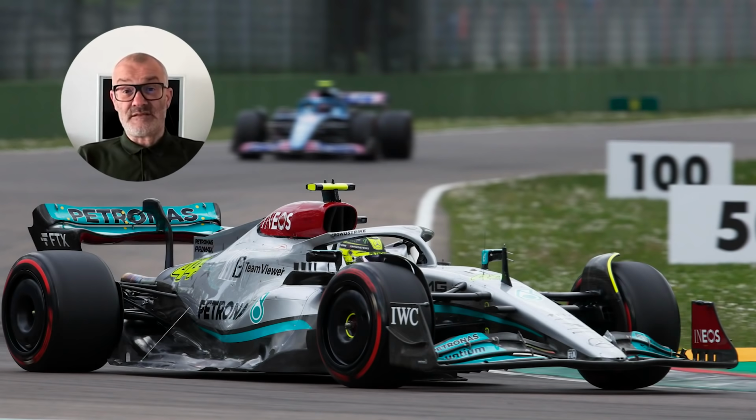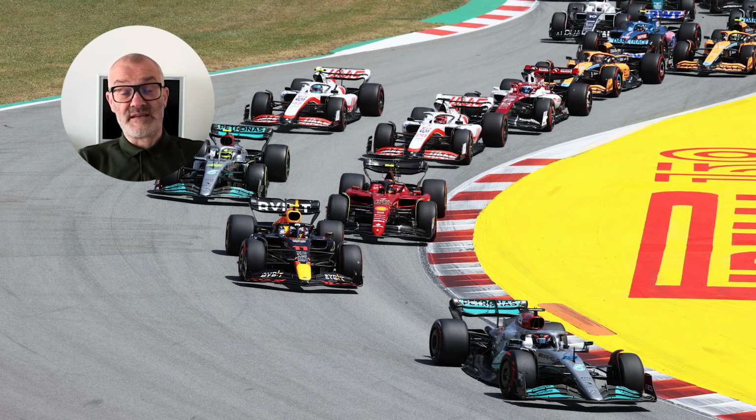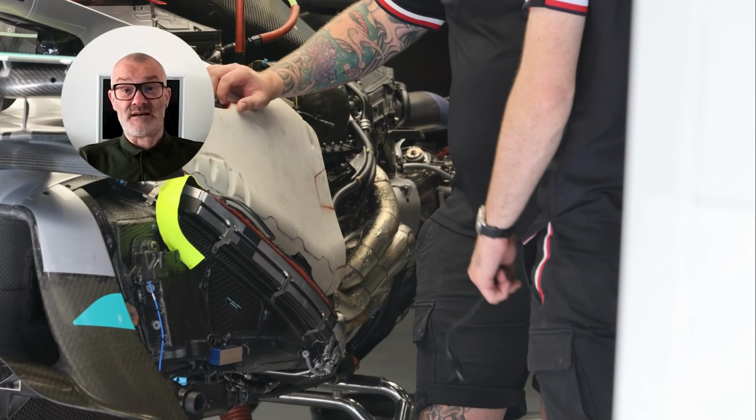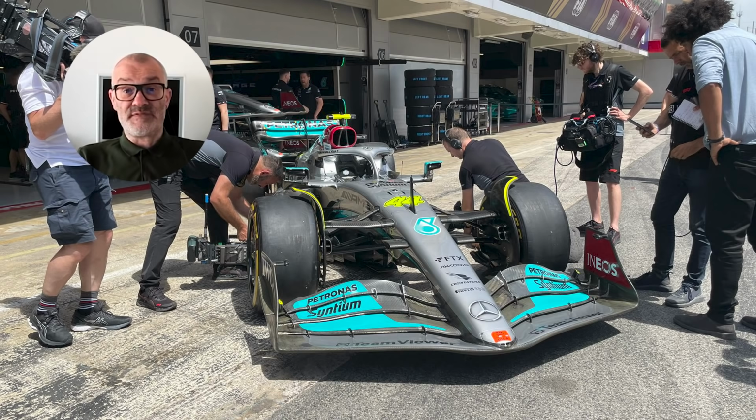Now, it's not actually announced by all of the teams exactly how much weight they save at each race, but now we're into the 6th race in Spain. What you find is lots of the older parts have come up on their mileage and they'll be replaced by lighter parts. So we expect now everyone is getting down towards that minimum weight limit, which has been a problem for so many teams over these first few races.